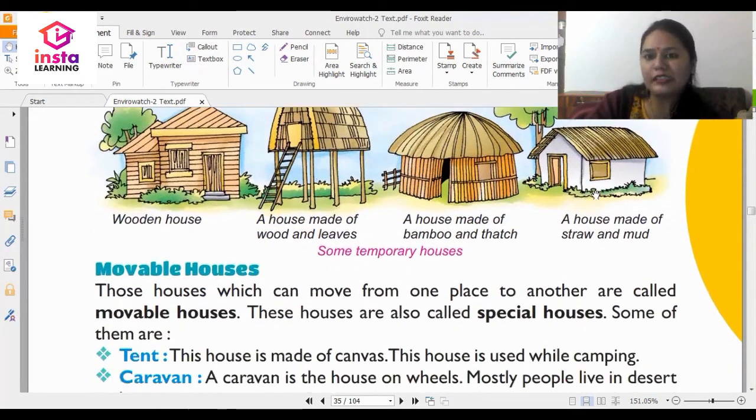One very interesting type of house you have is the movable house. Have you ever heard of these? If not, let's read about these. The houses which can move from one place to another are called movable houses. Imagine you pick up your house and you shift it to some other place. Is that possible? No, because we are living in a permanent house. Let's study this more deeply to understand how a house can move, or what these movable houses are.